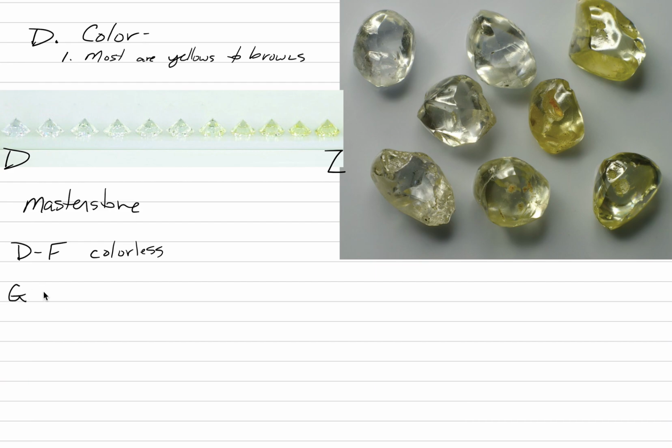G through J are going to be colorless to people like us. We call them near colorless, face up. Notice the stones here, these are all upside down. You can see color better when a gemstone is upside down. But if you're looking to buy an engagement ring, anything up to J is going to be pretty much colorless and good for your bang for your buck, right?